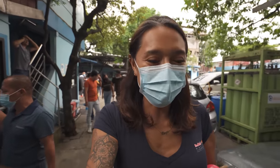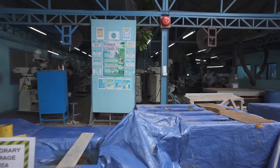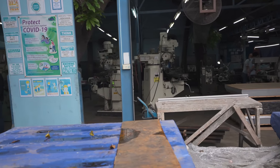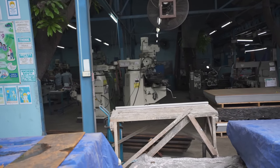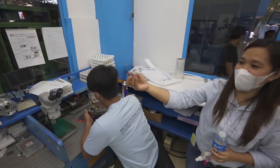After the machining area, the presentation's done and now we're just gonna get a basic tour. So this is our machining area. So manual, we call this manual machining. Kasi directly labor work yung mga gumagawa. So manual milling. And then this is our part.